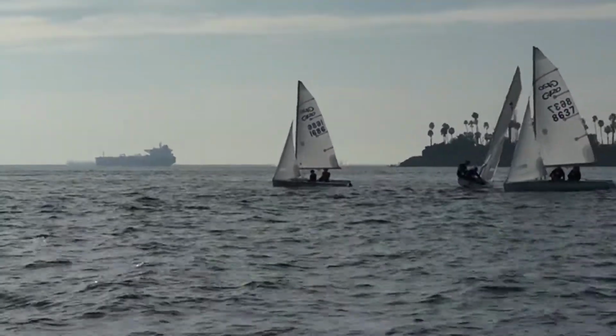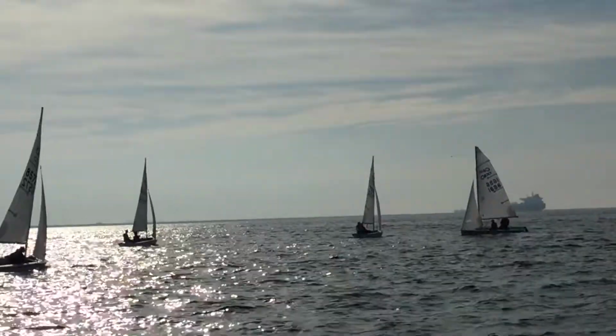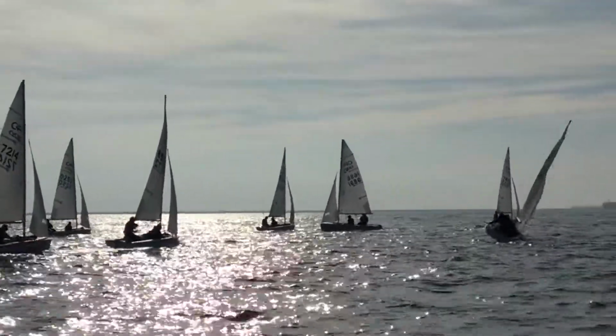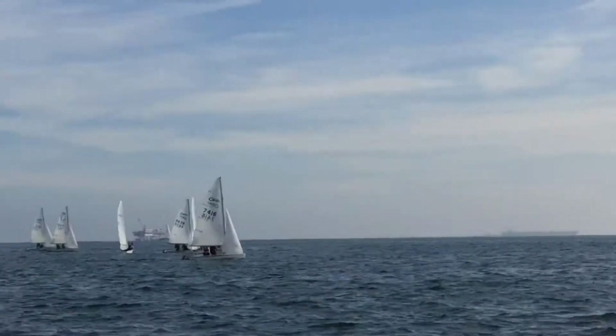So I think Tommy got pinched off and had to tack, and he's really going fast. I mean, those are the leaders right there. 7632 is in the top 5 for sure. So the shift off the line was a little bit to the right, I think, because I think they're ahead of all these boats.